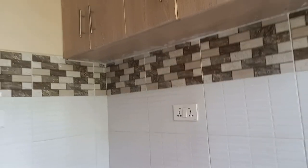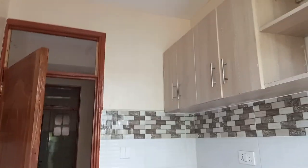This is the sitting room. And right here we have a room, the kitchen. So this is the kitchen, as you all can see. They also have the cabinets. Just look how beautiful the kitchen is. So this is how the kitchen looks like. So beautiful, guys.